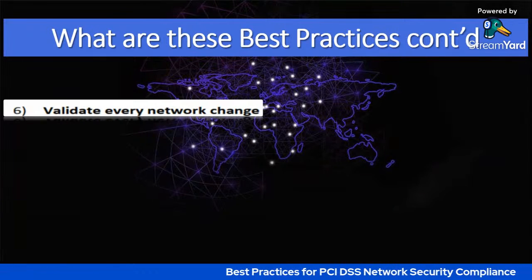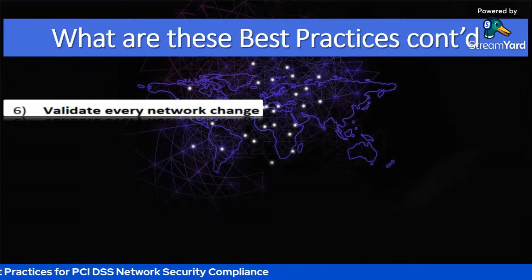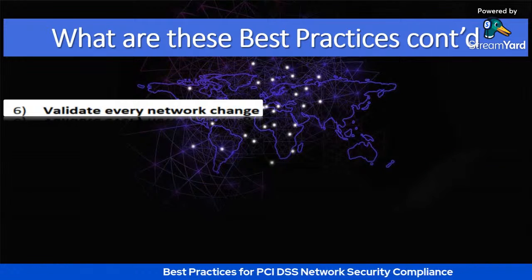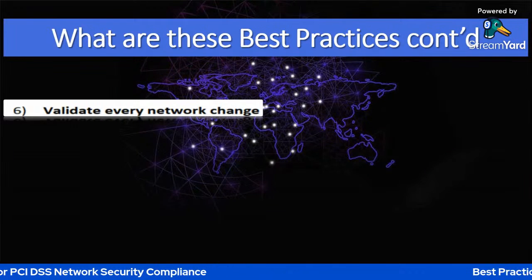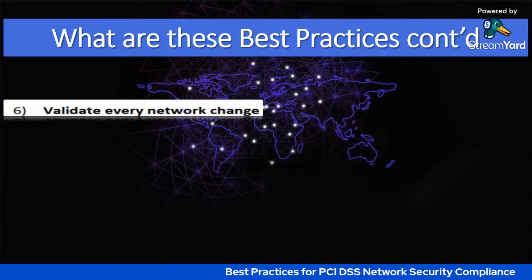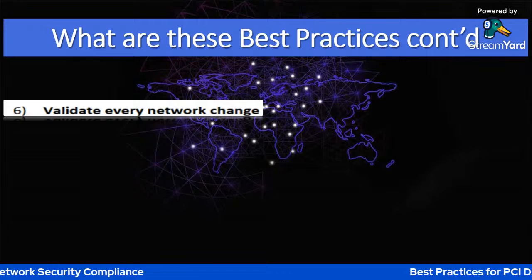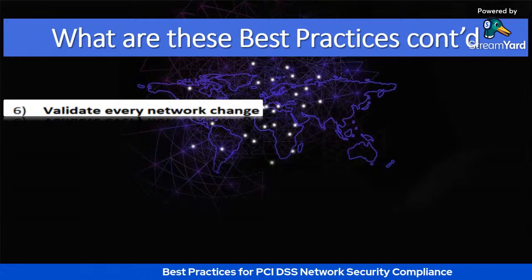The sixth best practice is to validate every network change. So validate every network change with things, for example, risk analysis based on your security policy to determine whether access control configurations violate PCI DSS. Approval for the business owner to close the change request tickets as complete and close the process. Implementation according to the PCI compatible network change workflow to ensure consistent adherence to PCI DSS process requirements.